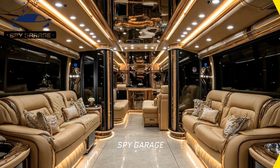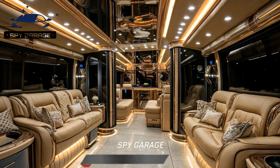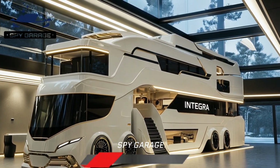The 2026 Integra Elegant Motorhome is anticipated to be positioned at the upper end of the luxury RV market, catering to affluent individuals and couples who want to travel in style and comfort without sacrificing either.